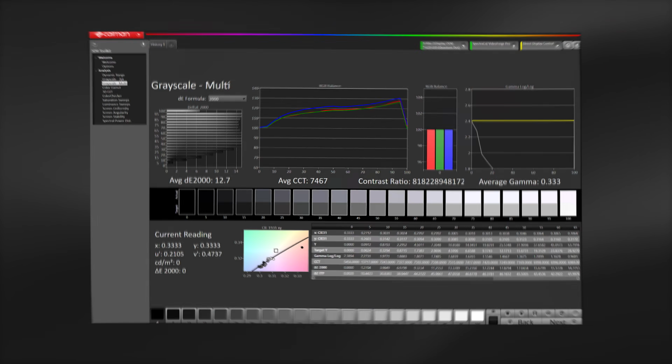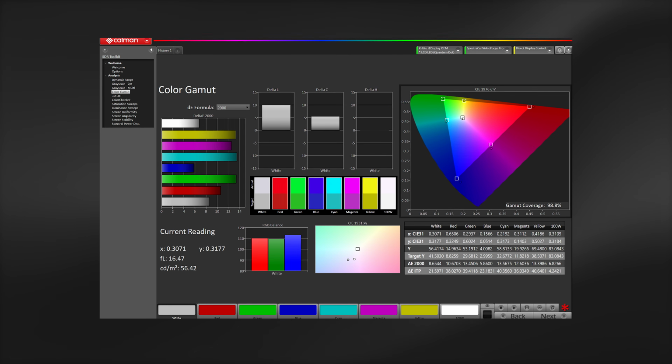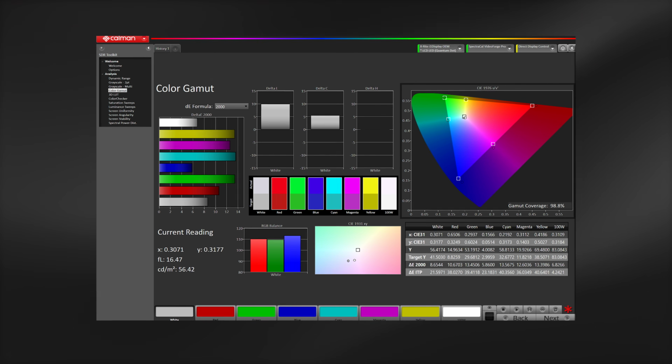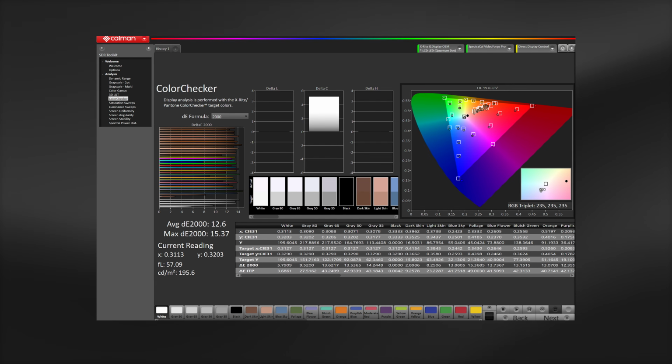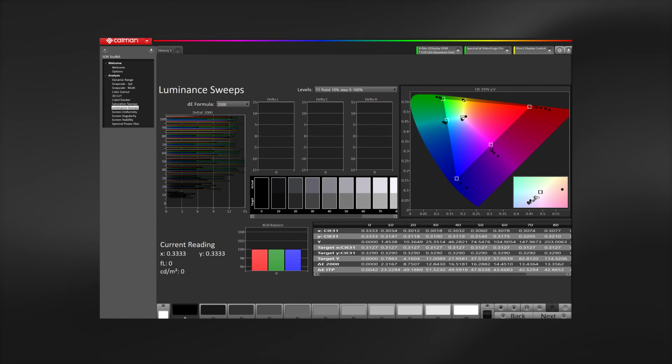Now, as for the rest of the measurements, in the default SDR movie and dark HDR modes, which have the most accurate color temperature, all of the grayscale and color measurements were very poor, as you can see in these charts. Across the board, just really bad results. However, and this is an extremely important distinction, the reason that these measurements look so bad is due to just one thing: over-brightening.